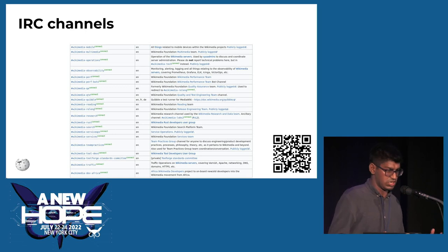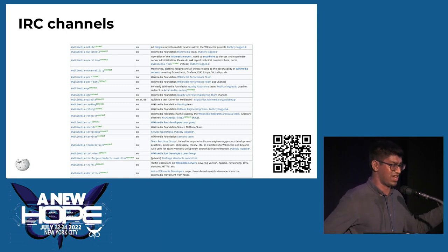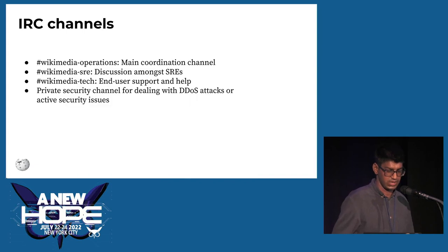So jumping over to IRC, we have a ton of IRC channels. This is the list of technical IRC channels that go from M to T, because that's how much I could fit into this screenshot. There's a lot more. You can peruse the list of IRC channels, you can join them. Nearly all of them are publicly open, and a lot of them are actually publicly logged, so you can go back and read old conversations.